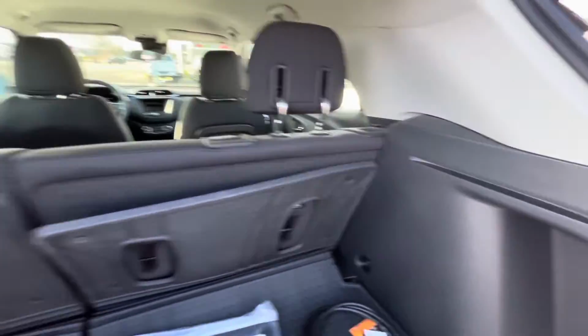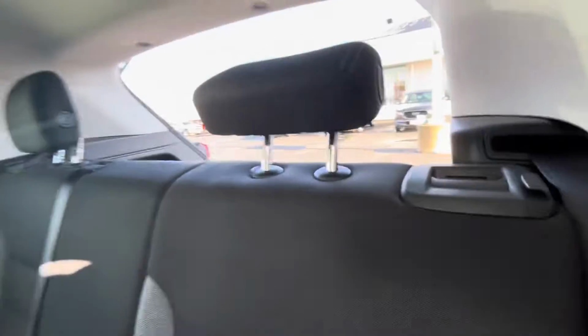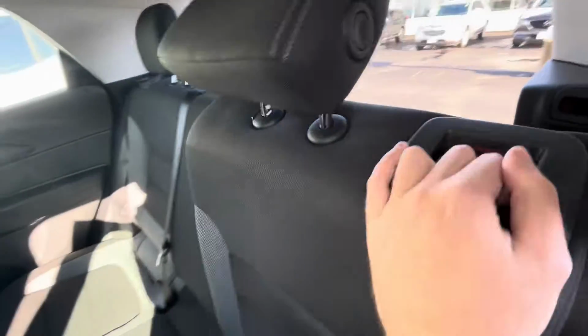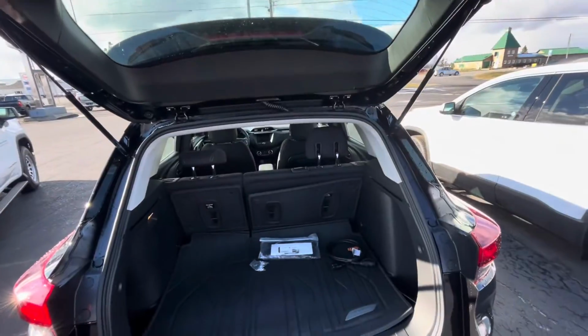The back seats do fold down. I'm gonna show you that right now. You just pull the button right there and the seat will come down just like that. Same thing on the other side. So we'll close it up over here.